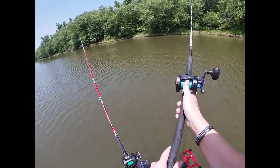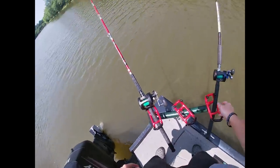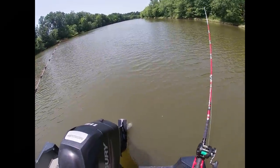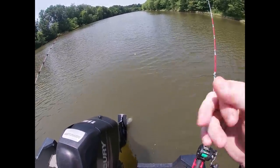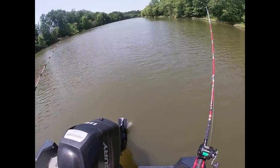All right there, let it hit the bottom and then give it a little bit of line out. Click it, put it in the rod holder. And so we're just dragging on out of here. And when the fish hit these takedowns back when we're dragging in creeks like this, they're usually pretty violent.